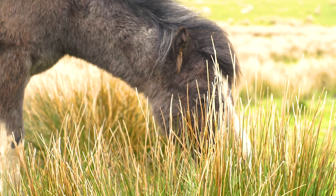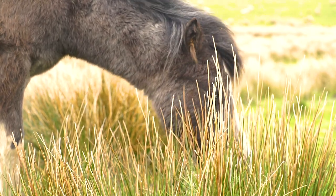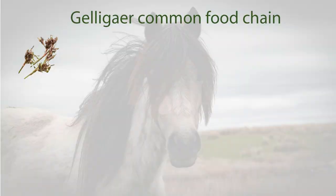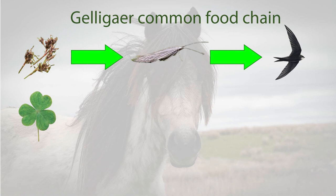So what do these results mean? A simplified way of looking at things is to see the food chains that these organisms will create. Take the field woodrush for example. This primary producer will be a food source for the woodrush case-bearer moth, which likes to feed on the seeds of the woodrush in its larval stage. The moth then becomes food for one of the common's threatened summer visitors, the swift.